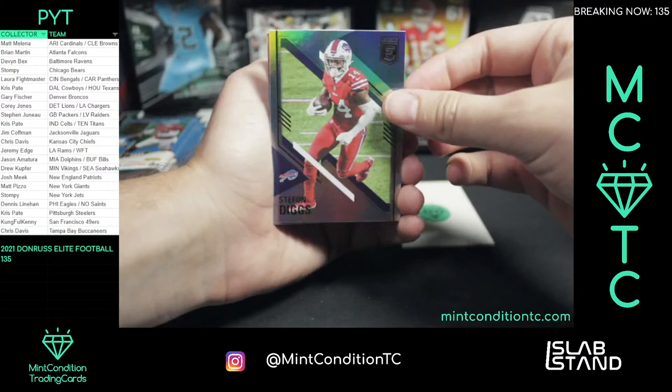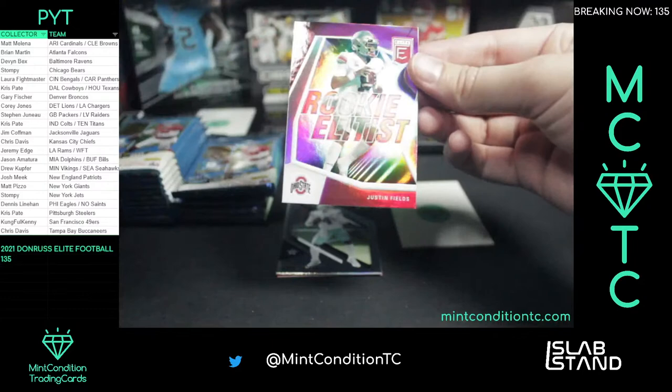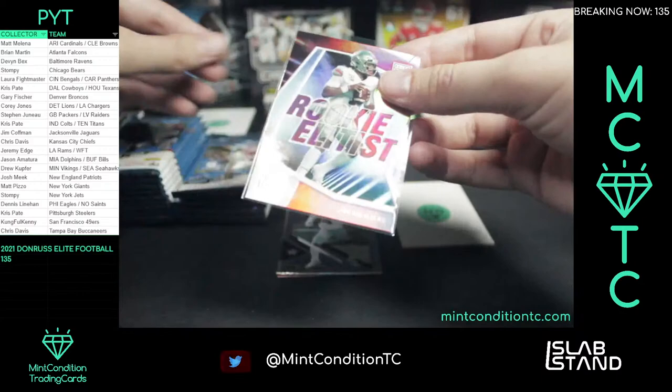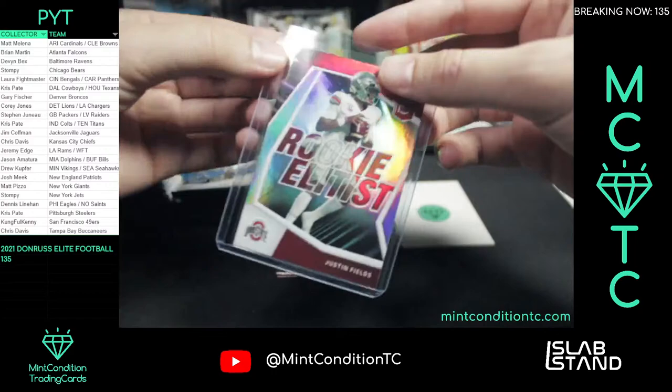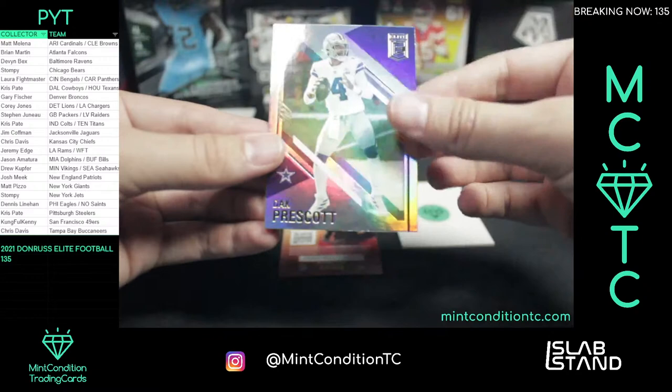We got a Stefon Diggs. Michael Thomas, check him out, the rookie elitist. Justin Fields going to the Chicago Bears, so Stompy, after snagging the Zach Wilson rookie elitist in the last box, gets a Justin Fields elitist. That's a good looking card. Good looking rookie elitist going to Stompy in the Chicago Bears. Nice hit. We got Dak and then Dan Marino.